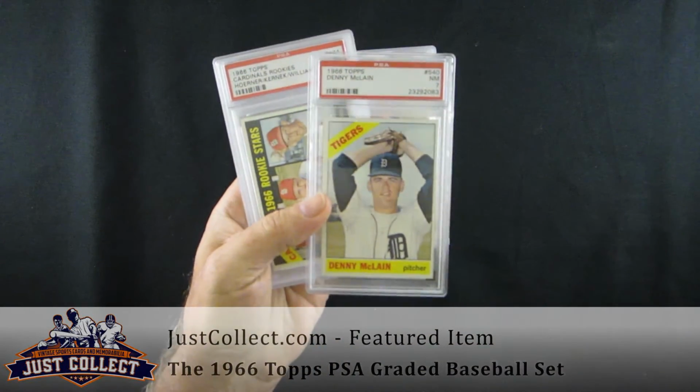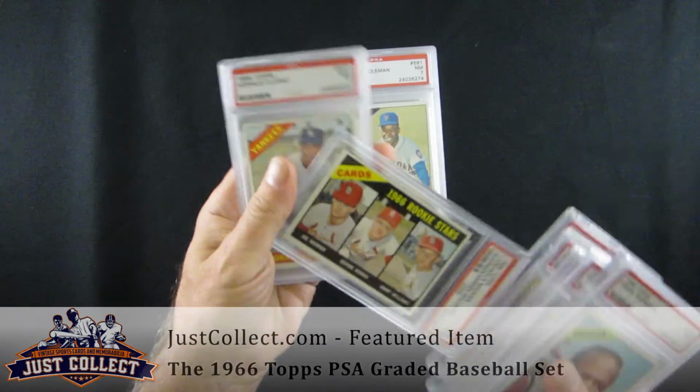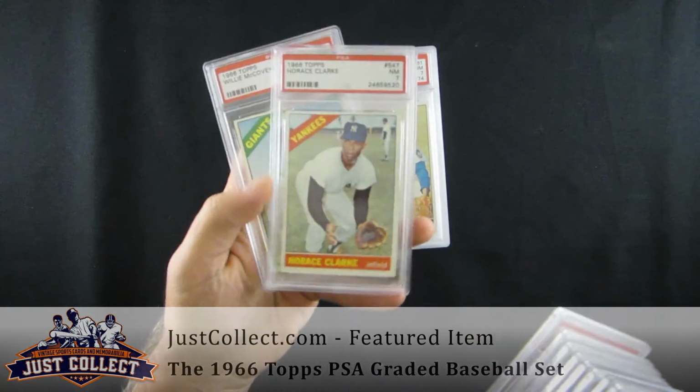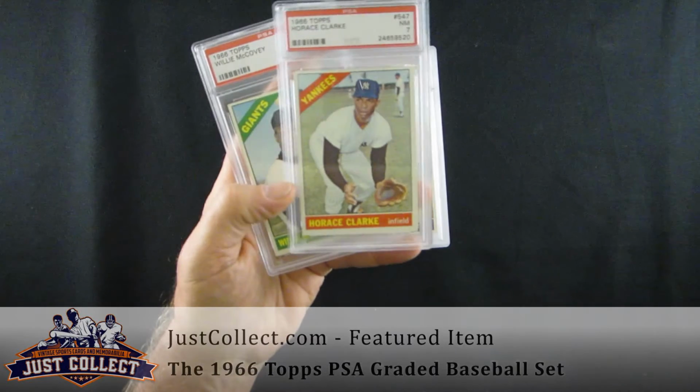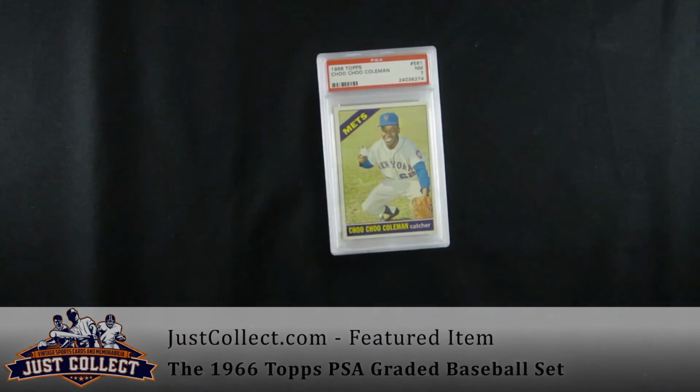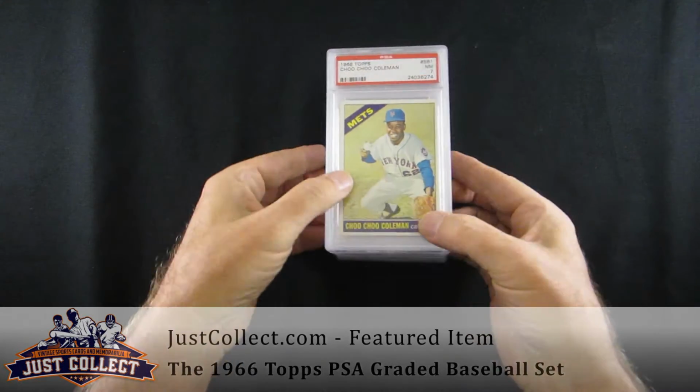Getting up into the high numbers, the short prints now. Joe Horner, tougher SP, and Horace Clark, for years one of the toughest ones to find. And Willie McCovey, another star SP. Another one of the tougher SPs.